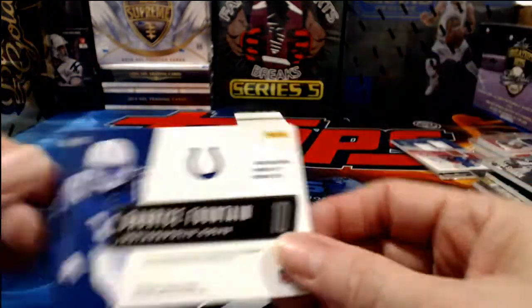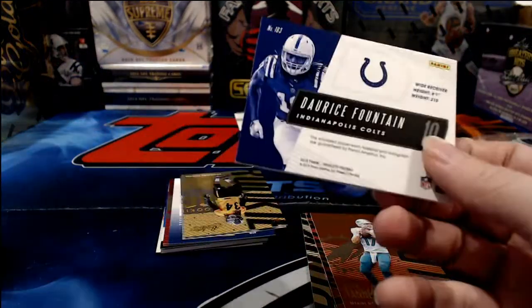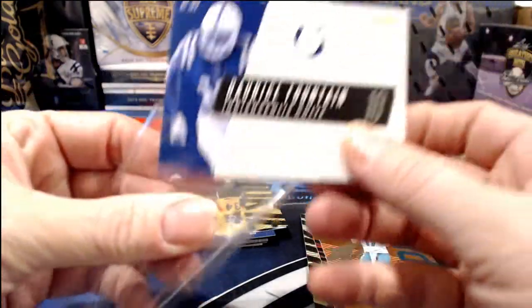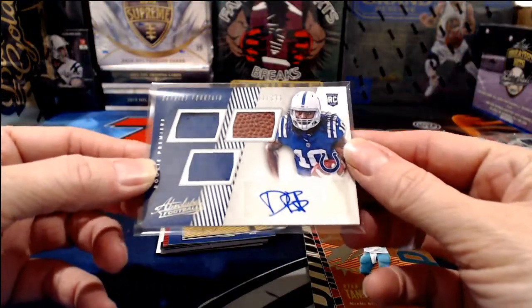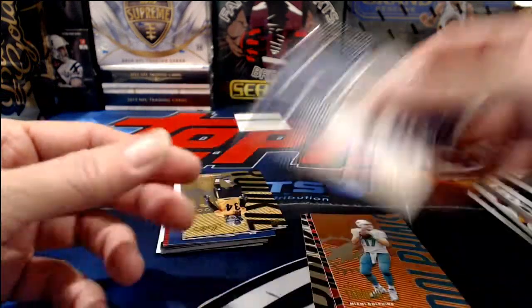The Colts are going to hit with Doris Fountain. And Doris Fountain is numbered to 399.